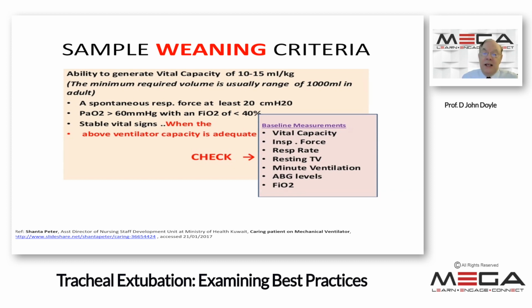So these are all examples of the kinds of things that are sometimes used, often in the context of baseline measurements for vital capacity, respiratory rate, resting tidal volume, minute ventilation, arterial blood gas values, particularly oxygenation and carbon dioxide levels, and the FiO2, the fraction of inspired oxygen required to achieve this. So these are examples of criteria for weaning. They vary around the world according to what protocols are used, but they have a lot of common elements.